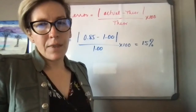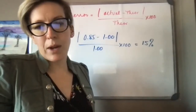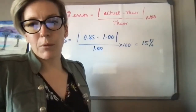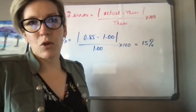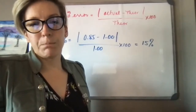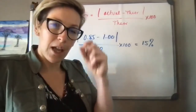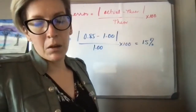And then on this worksheet, number 3 says, is Ray's experiment accurate, precise, or neither? And you can read through the problem, but he was precise because he recorded a bunch of trials, but they were not very close. So all his trials were very clustered together, but they were the wrong number. So he was precise, but not accurate.